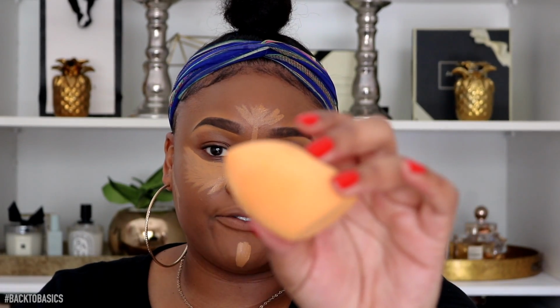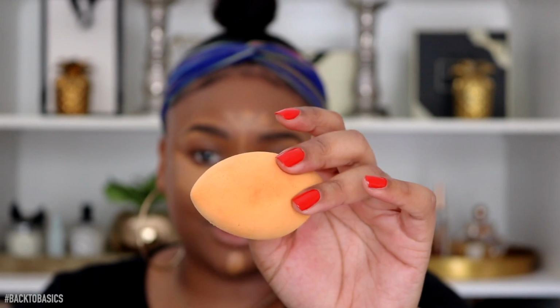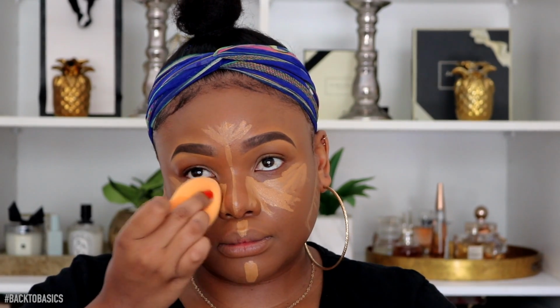So now I'm going to blend out this highlight, this concealer, and I'm using a Miracle Complexion Sponge from Real Techniques, and this I've been using for many years. It does the job. I like the shape, it gets where I need it to be, and I tend to use this edge here. And we begin patting this into the skin. You can use medium pressure.